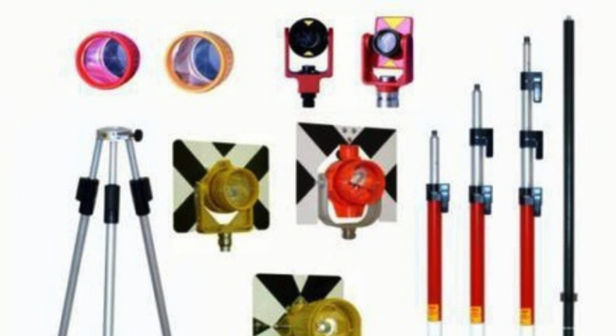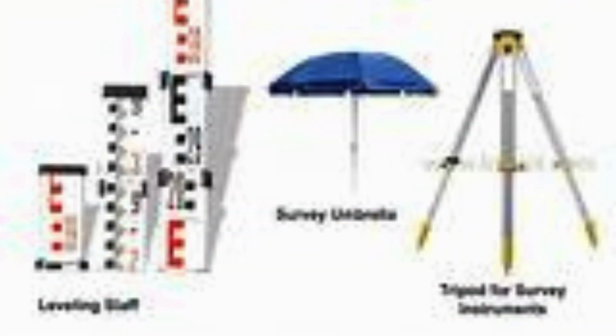Whether you are a professional surveyor or an amateur enthusiast, Scon Design has the expertise to meet your needs and provide you with the best accessories for your survey instruments. One of the key advantages of choosing Scon Design as your survey instrument accessory dealer in Gurgaon Sector 44 is their commitment to quality. They only stock products from reputable manufacturers who are known for their reliability and accuracy. This ensures that you receive accessories that meet industry standards and can withstand the demands of rigorous surveying tasks.